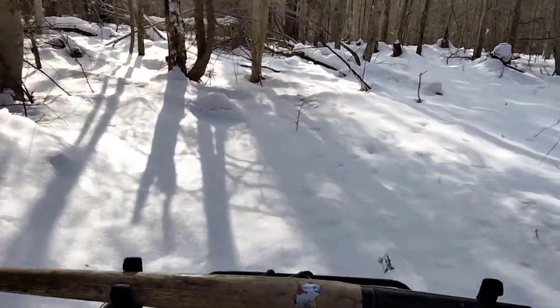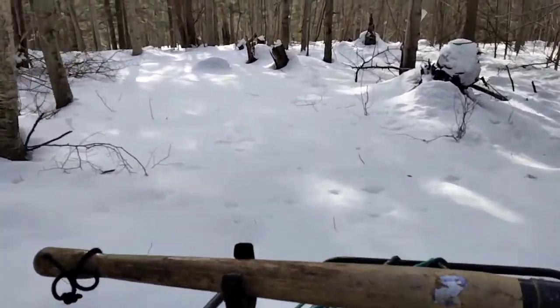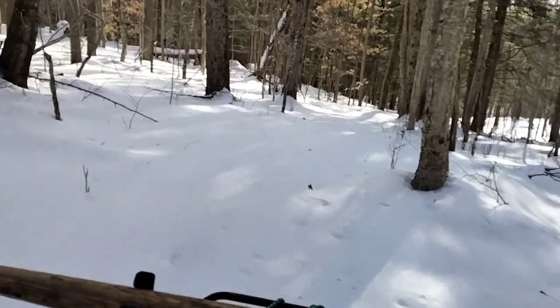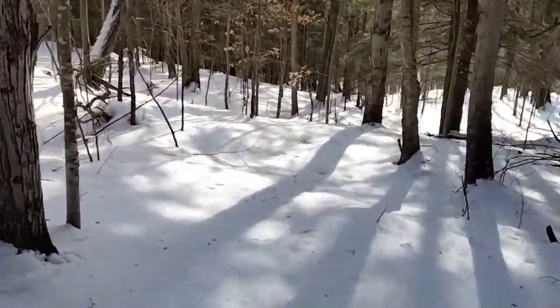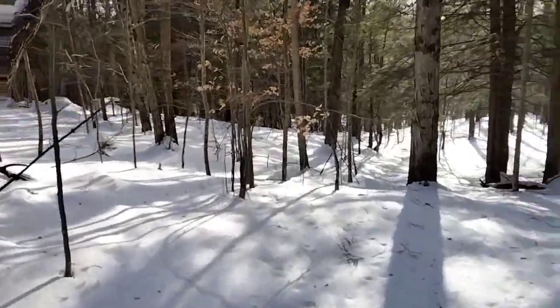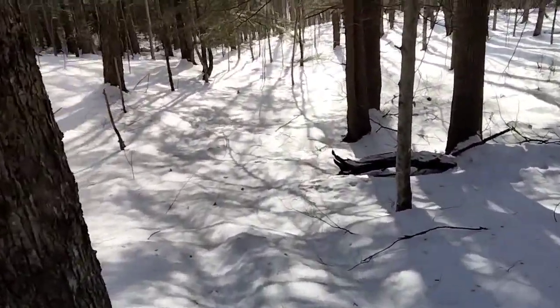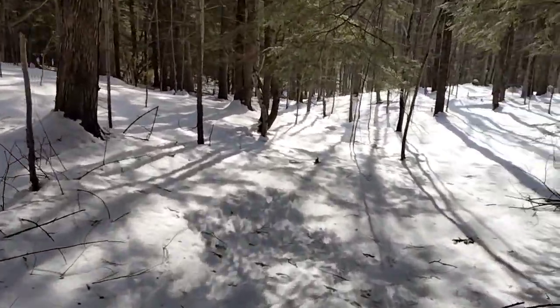Alright guys, before us lies an unbroken trail. But fortunately during this storm, we got warm temperatures, 54 degrees, and lots of rain. Any snow that fell before it started to rain, it packed it down. And then it snowed on top of it, which is what we're breaking now. But it's pretty solid. There's some more fisher tracks, guys.